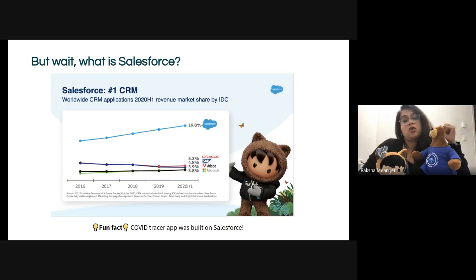Salesforce as a platform offers functionality to automate business processes, giving companies and their customers a unified and streamlined experience across areas like sales, marketing, and service operations, and provides insights that help the companies improve how they do business. Fun fact there, did you know that the COVID Tracer app was built on Salesforce? Well, now you know.